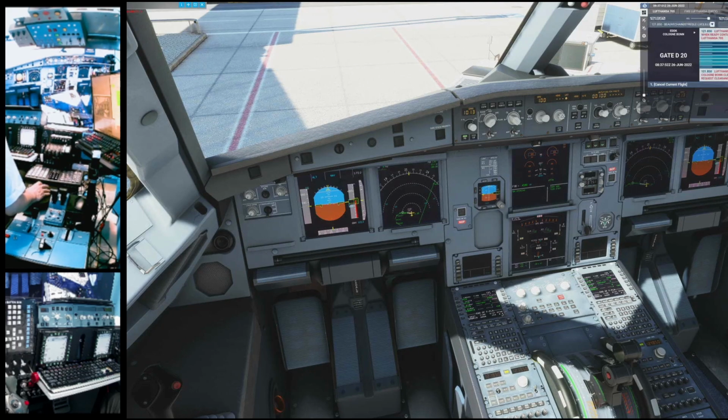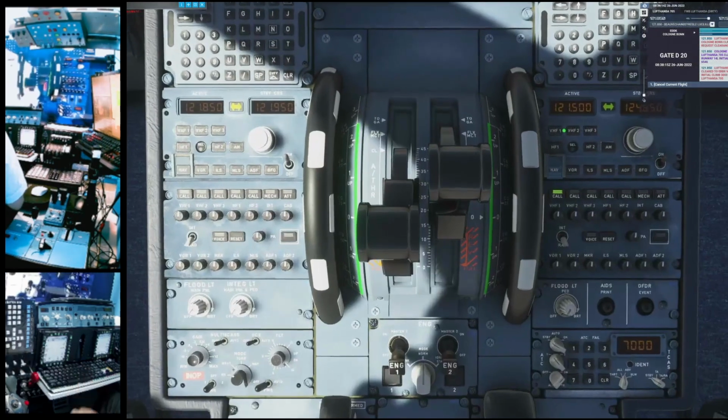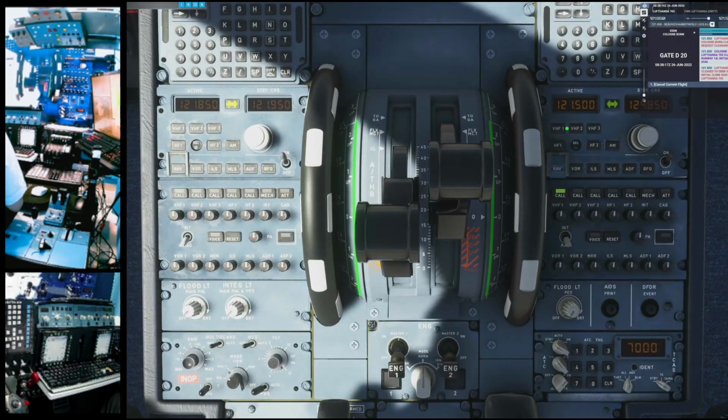Lufthansa 705, gate Delta 20. Request clearance to Brussels with information Extra. Lufthansa 705, cleared to Brussels via November Victor Oscar 2 Whiskey departure, runway 14 left, initial climb 3000, squawk 6546. Cleared to Brussels via November Victor Oscar 2 Whiskey departure, runway 14 left, initial climb 3000, squawk 6546. Lufthansa 705.